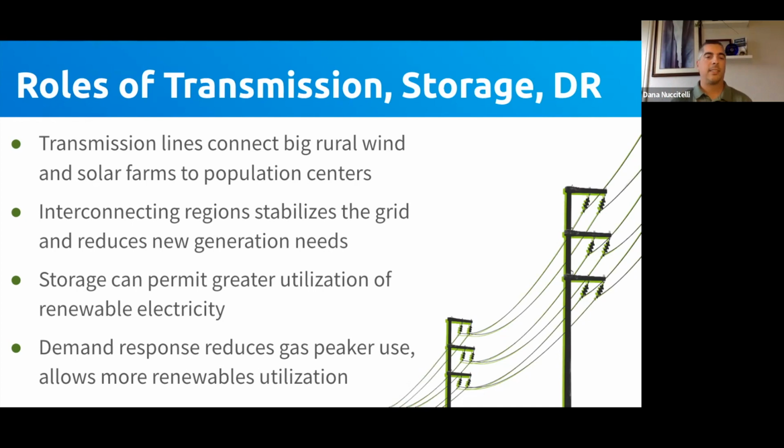And it can also allow for a better renewables utilization if you increase your demand during those daytime hours or when it's windy. Whenever you have those extra renewables, give people the incentive to use electricity more at that point, like charge their EVs at that time, for example. Then you get better utilization rate of your renewables as well from demand response.